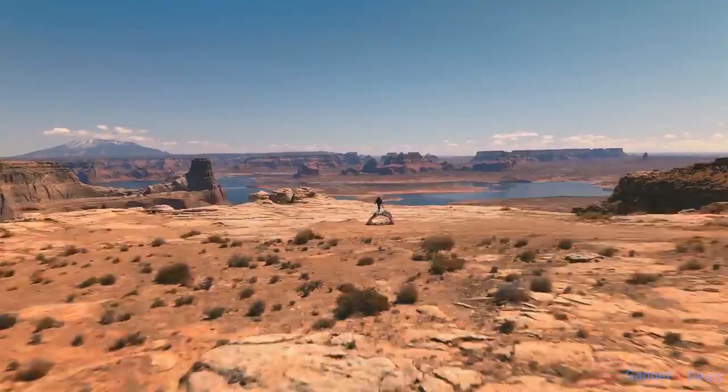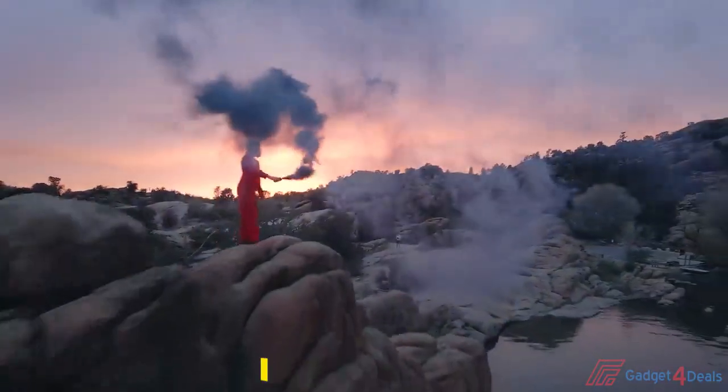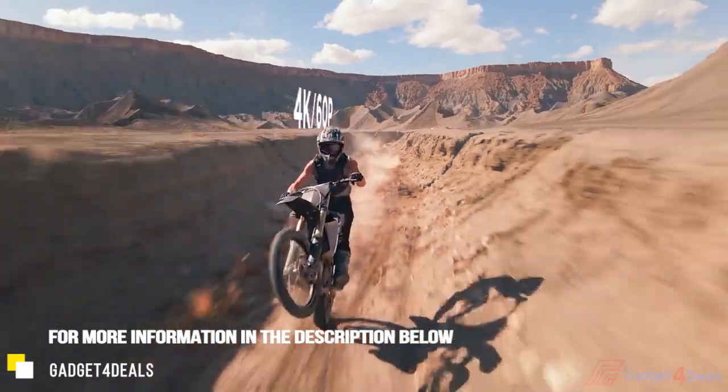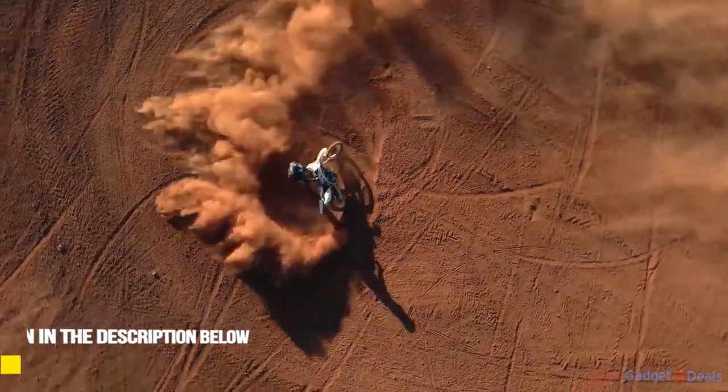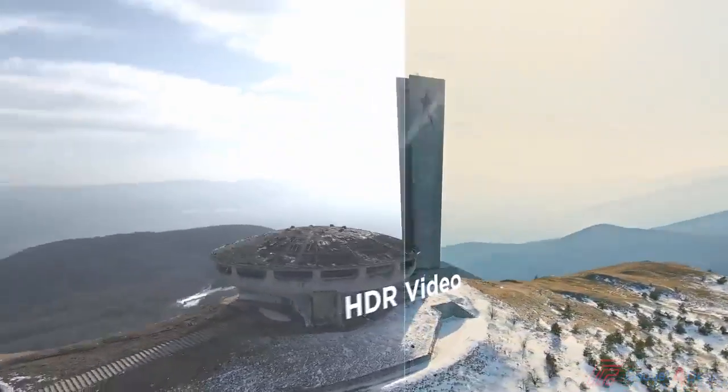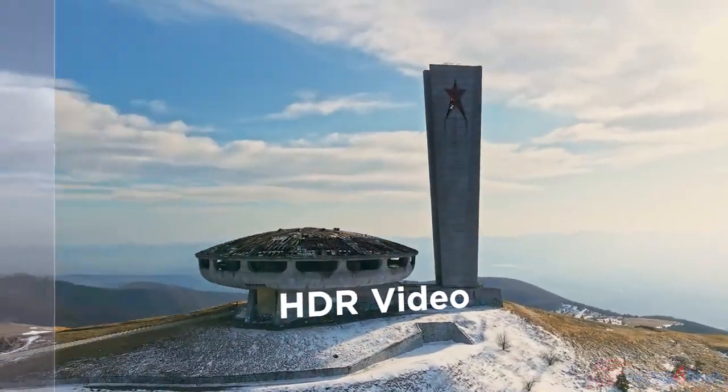Yeah, but photos aren't really my thing. Don't worry. We've got you covered. It also does 4K 60p video. You can also slow things down. And yes, there's HDR video.